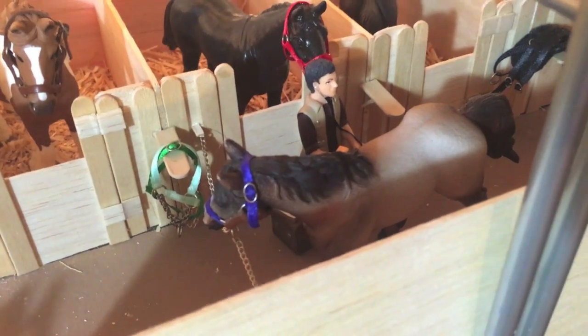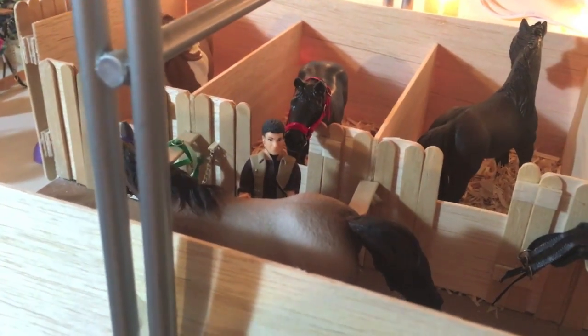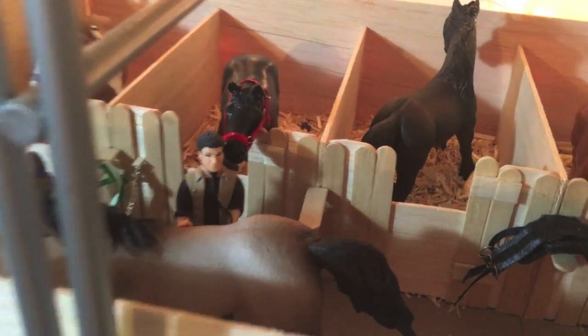And over here is Quickstar, and he's just getting checked out by the vet right now, and he's being a little creeper. That's me when I try to make friends. I'm just like, hi there. I'm just gonna smell your ear now.